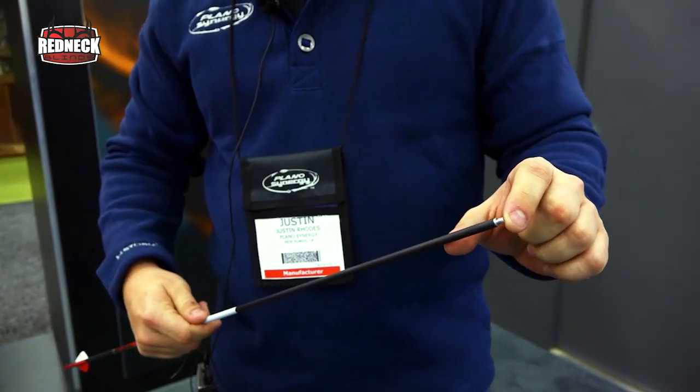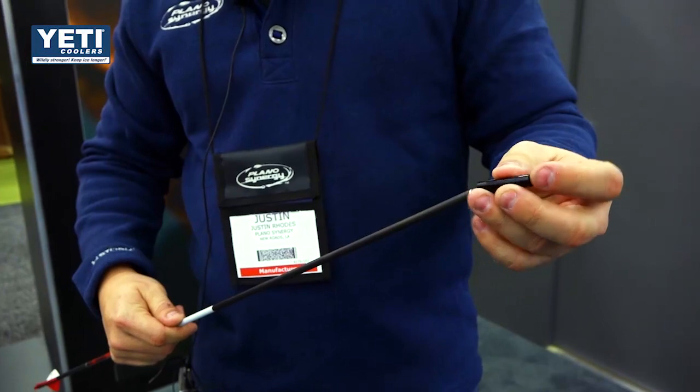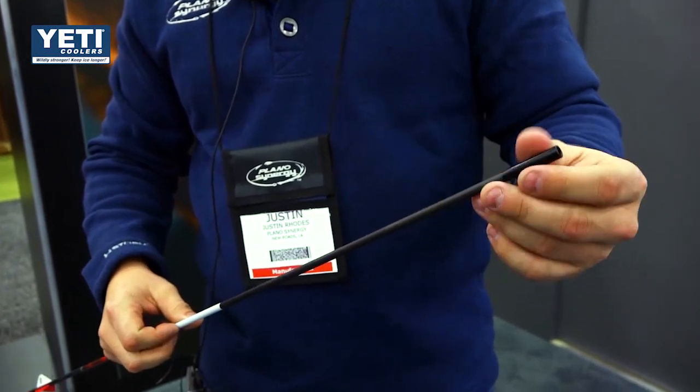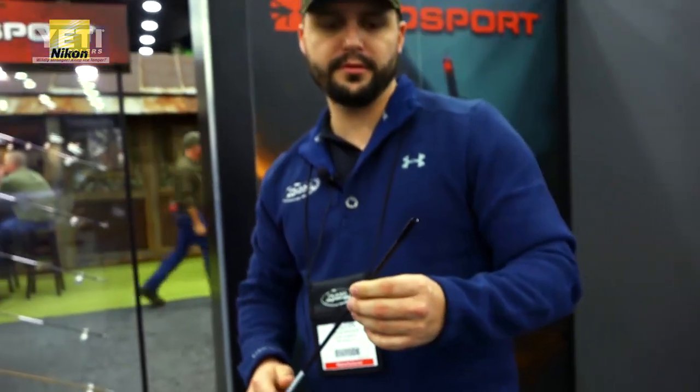You got a 20 grain pin that's threaded that glues into the shaft, and then the outsert threads on over the top, creates a collar that protects the end of that arrow shaft. Makes a bomb-proof shaft that's really tough, really strong. This arrow penetrates like crazy. You guys coming up next hunting season, you're gonna enjoy this arrow. Check out the Bloodsport Evidence and Bloodsport Onyx.